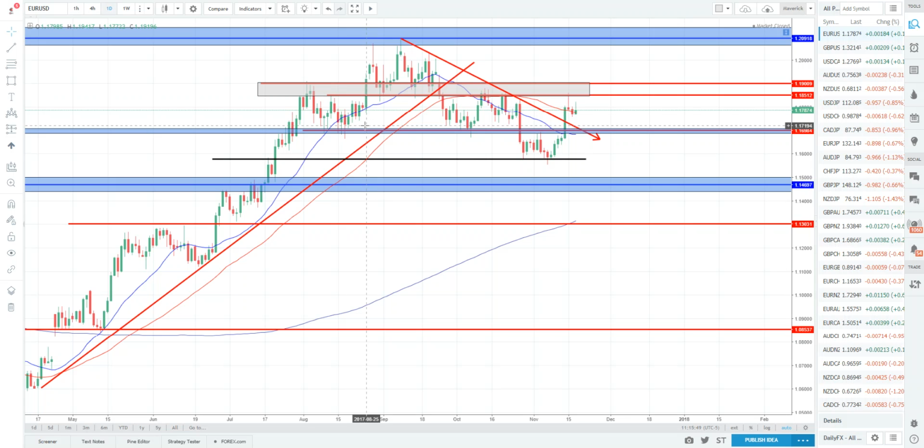And as far as some setups I'm looking at, none of this is a suggestion to make any particular trades. I'm just showing you my outlook on the markets and bias to begin the week.